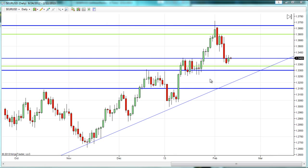Okay, so here's the daily chart again. Our next major area of support and resistance is 1.33, and that does only give us about 100 pips before getting to the next support. So there's a little bit of limited downside, but to the upside, we have to go all the way back up to 1.36, which is 200 pips away, and then the 1.3670 area is also very important, and that's a major area as well.